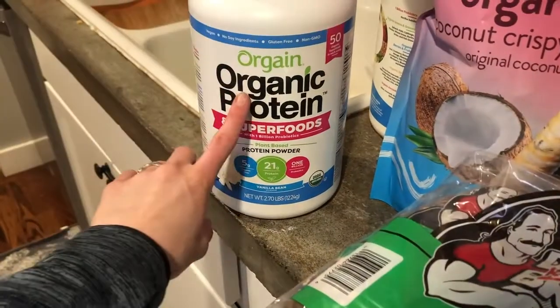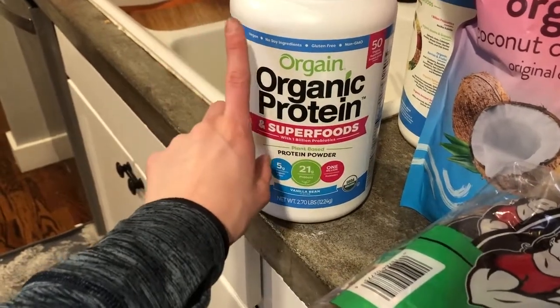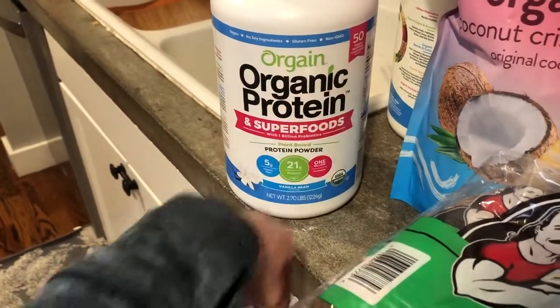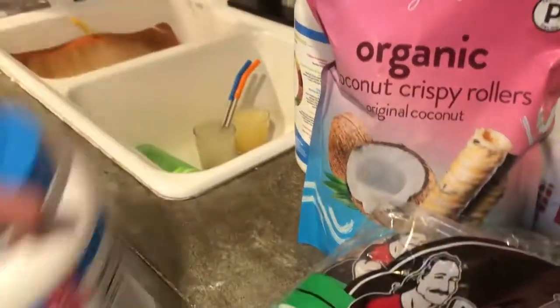This time I read online that it's better to have organic protein powder. This one's vegan, no soy, gluten-free, non-GMO. I mean, you can read anything online. I don't know if that's true. Let me know.